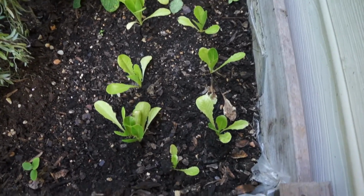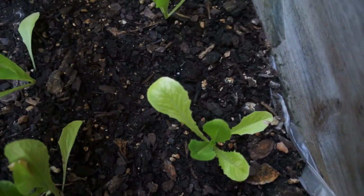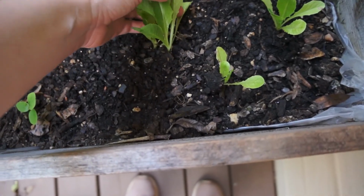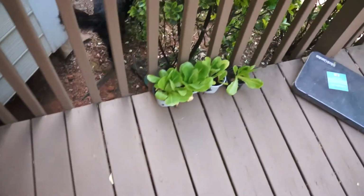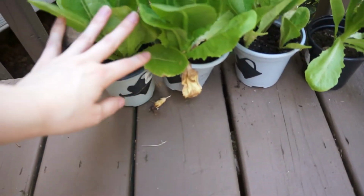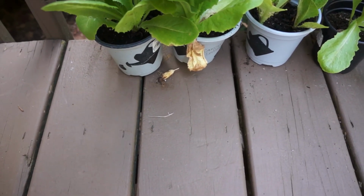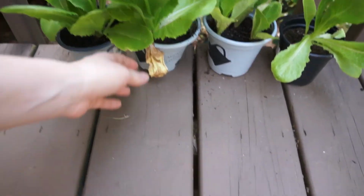My lettuce here, not doing that great. In fact, not doing good at all. It's very tiny, as you can see, compared to, let me show you on the other side of the door here. This is the lettuce that I kept in little pots. And this stuff is doing way better. So I'm not sure why. They're both in full shade.